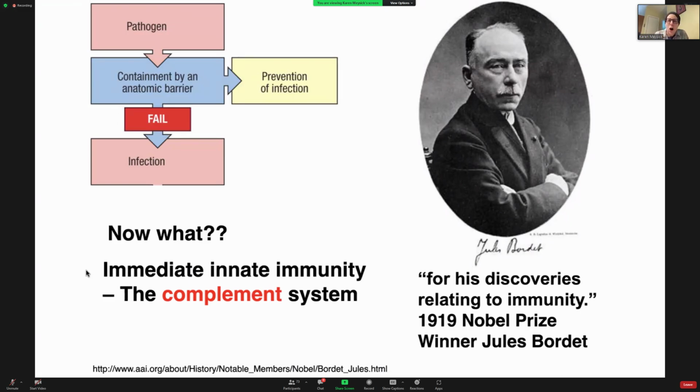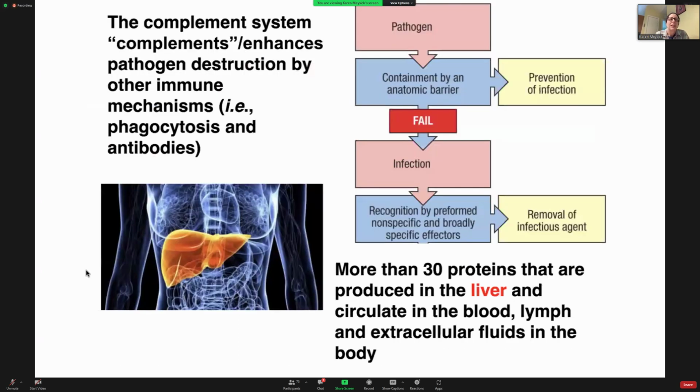So what is this complement system? Well, let's first talk about the crazy name, complement. It was named the complement system because it complements, it enhances our other immune mechanisms, things like phagocytosis, our immune cells gobbling up, eating a pathogen, or antibodies that we'll talk about starting in February. The complement system works with these pathways and mechanisms to give us the most robust immune response. Now, the complement system starts in the liver.